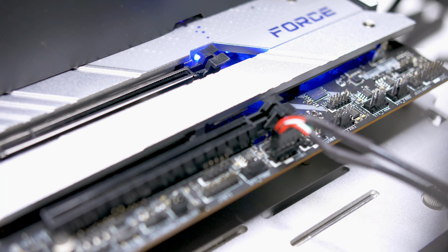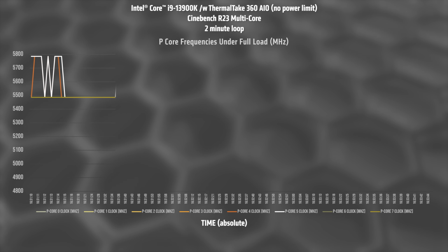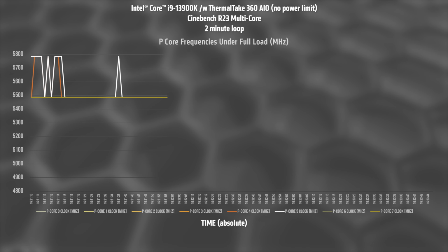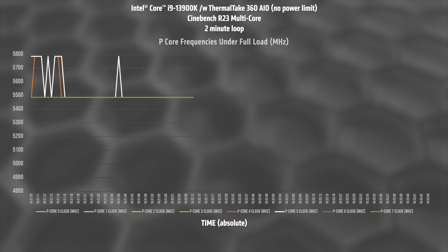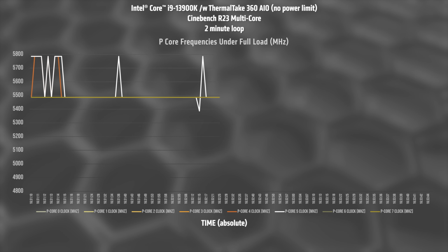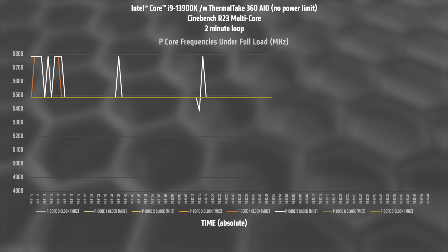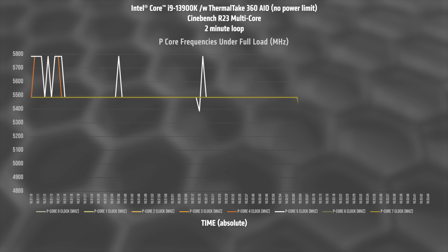So for the i9 13900K, mate, this is the peak core frequency plot during a 2-minute Cinebench R23 all-core workload on loop. No BIOS changes to the stock MSI BIOS, no software mods, no tuning, no overclocking, basically out the box, mate, and we're seeing expected single-core boosts to 5.8 gigahertz before the test even begins, which is to be expected. No sign of that 3 gigahertz base clock though.